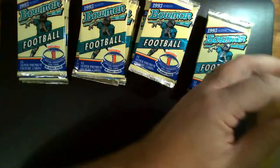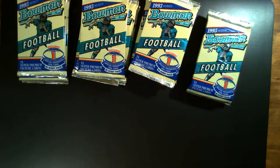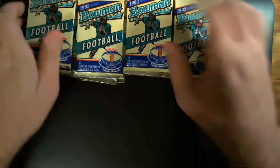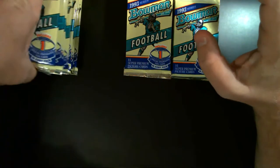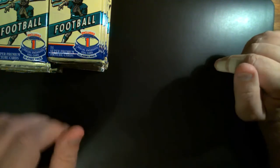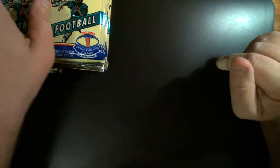Empty box. Now, I've not opened this 93 Bowman football before, so this will be a first for me as well.